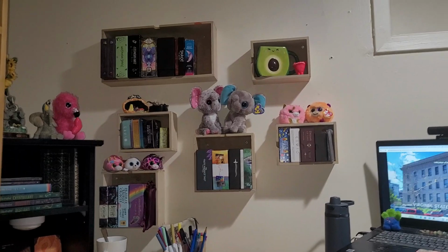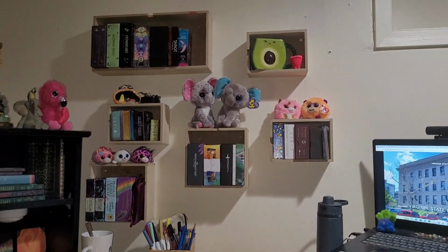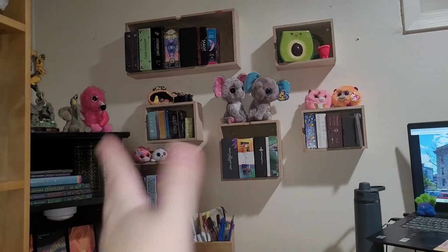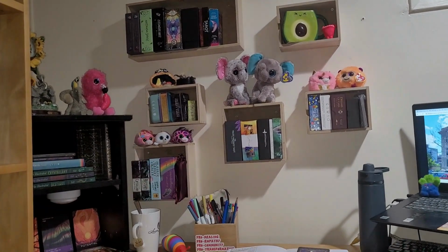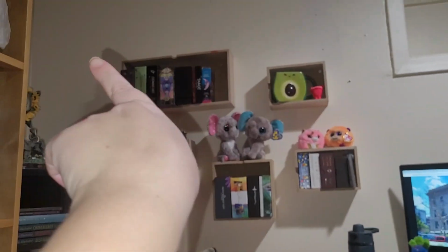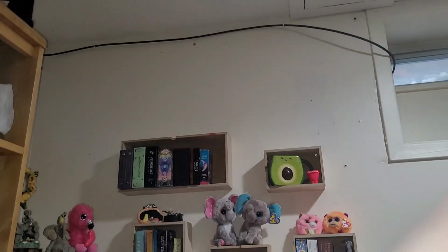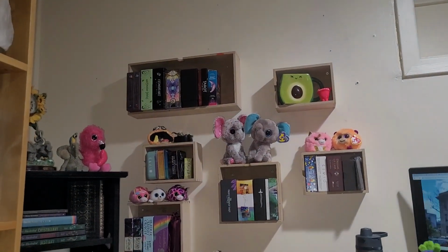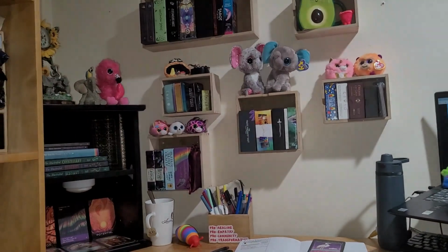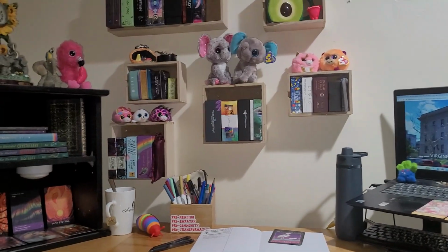So now I have more decks in Quick Grab, and I love it so much. So I do have some room still on top, and the rest of the wall still needs some loving. Once I feel like I've reached a finish point on the room, then at least for now, I'll do another room tour.